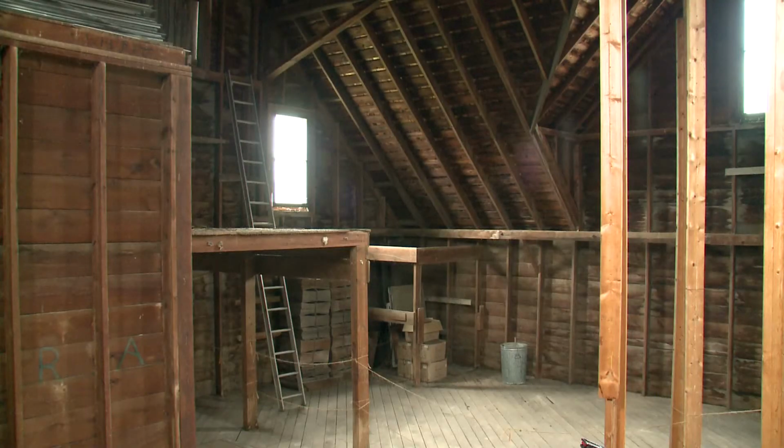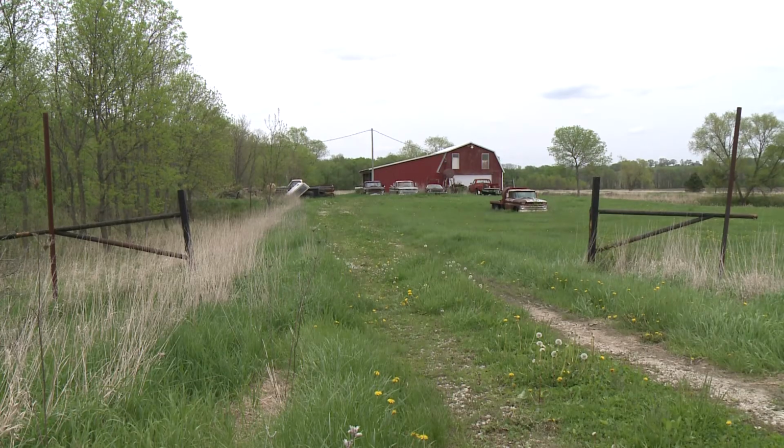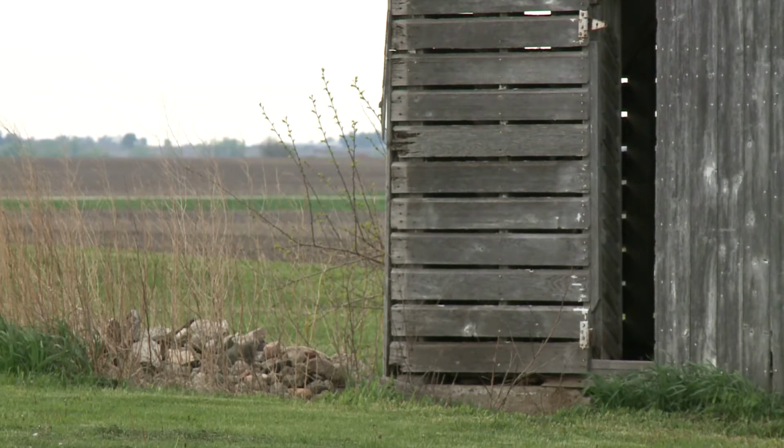If somebody has a barn that's in fair condition but needs some roof work, foundation work, some siding work, windows work, generally the total project will be $30,000 to $40,000. The foundation often foots about half that bill. The catch is the barn needs to continue to serve some agricultural purpose.